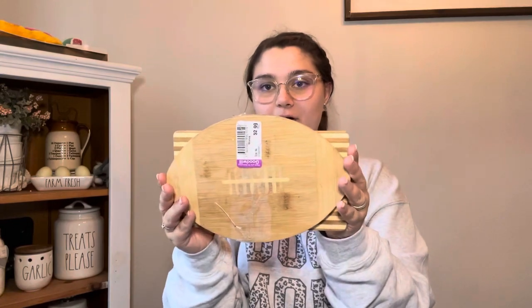It's just a football cutting board, and then it has this one too. I just thought it'd be so cute during football season to display stuff on them, or sand it down just a little bit and stain them. Display them. And then I got this.